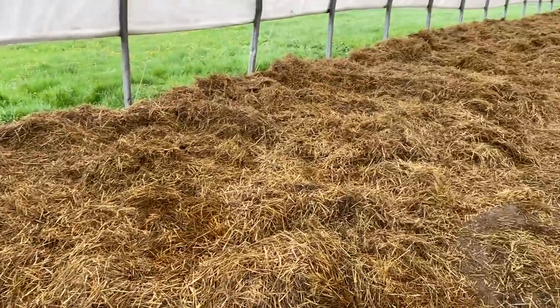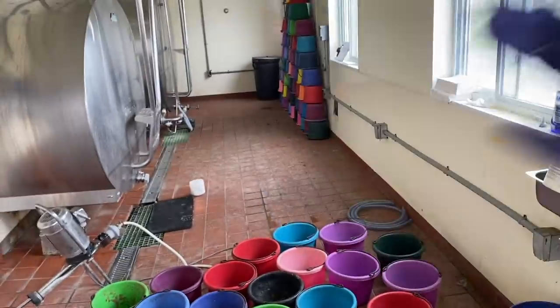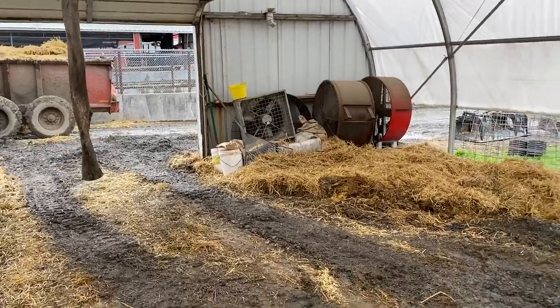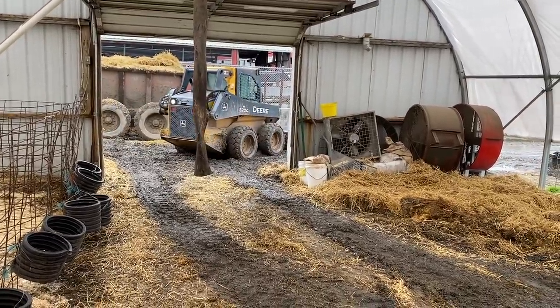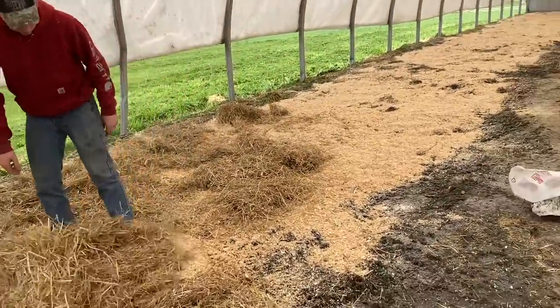All right. Second side is cleared out. Round two. Now that's a lot of buckets. I have a little bit left to go. Second side cleaned out. Now we gotta spread lime, spread some shavings, put the pens back in, move the calves back over, put the buckets in. Okay, we still got a lot to do. So we ran out of shavings, so we had to start using some straw, but it's okay.